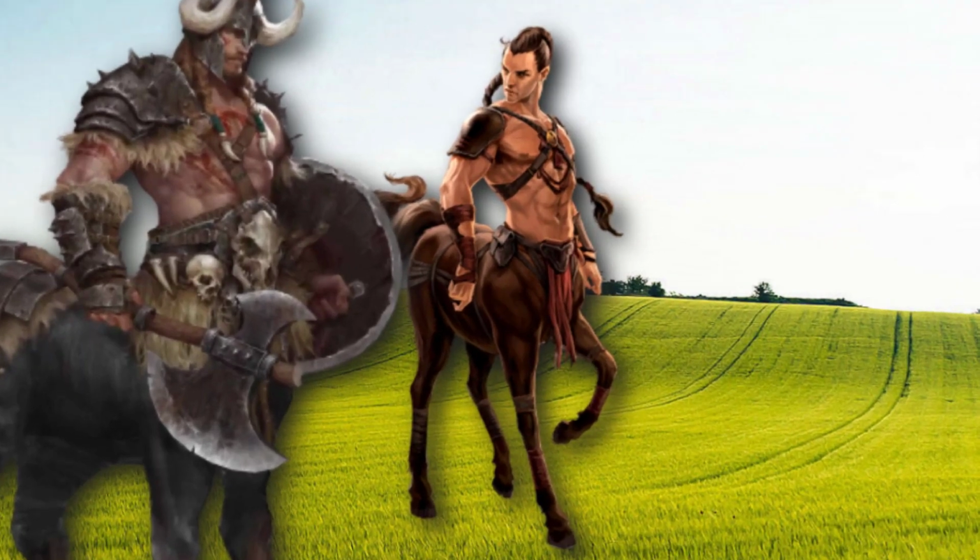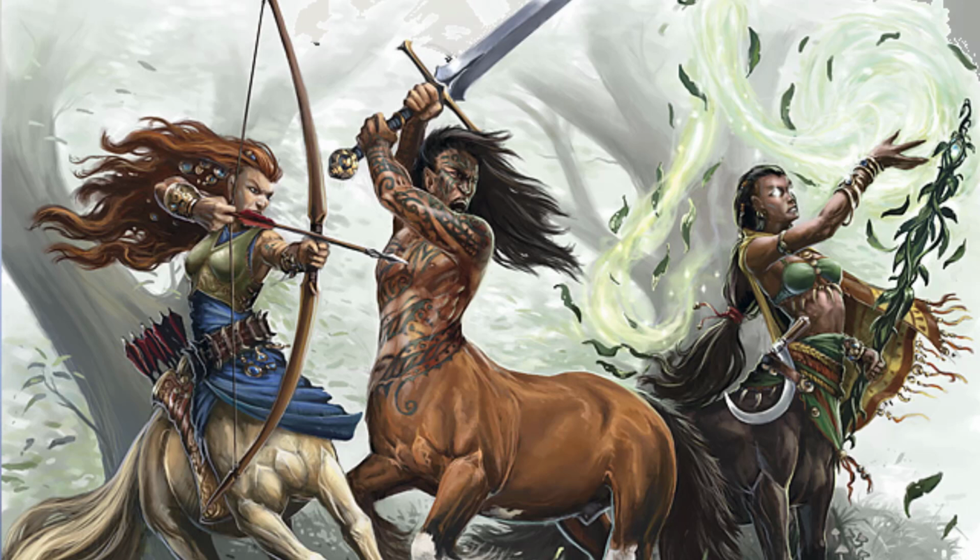In fact, a rogue Centaur, that's really interesting. I might have to play with that. Rogue Centaur sounds kind of cool. Yeah, so it's kind of interesting because I'm pretty sure you could pull a Centaur off with any of the classes. Martials, half-casters, casters. I think it would be fine.